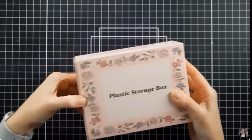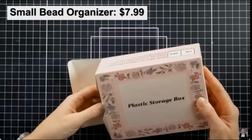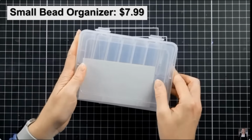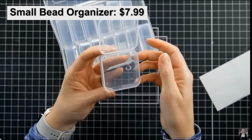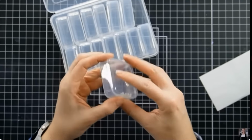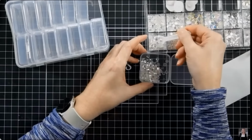I'm not sure if that's the right way for everybody, especially if you have littles running around that might open up drawers and toss stuff. Probably not a good idea. This might be a better option. This has containers in it. I think it has 14 containers, and they close individually. And I really liked these.